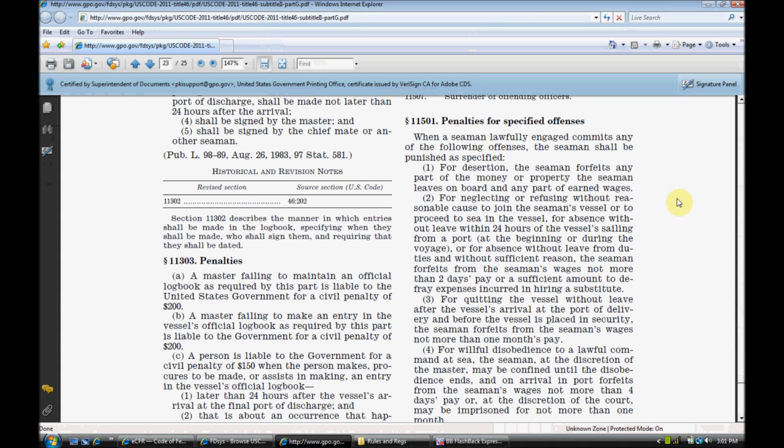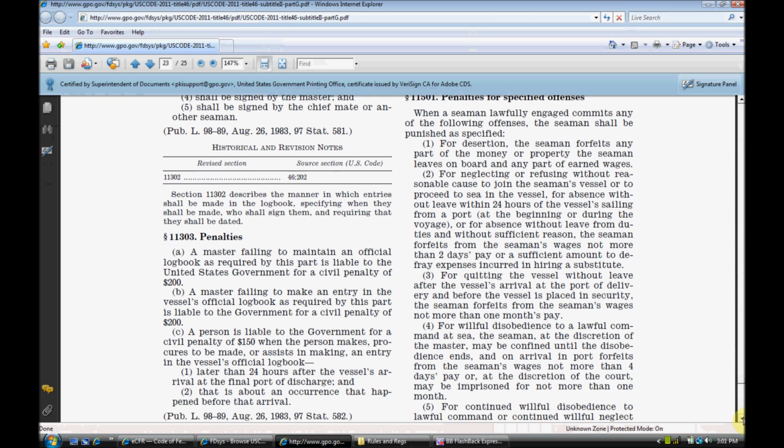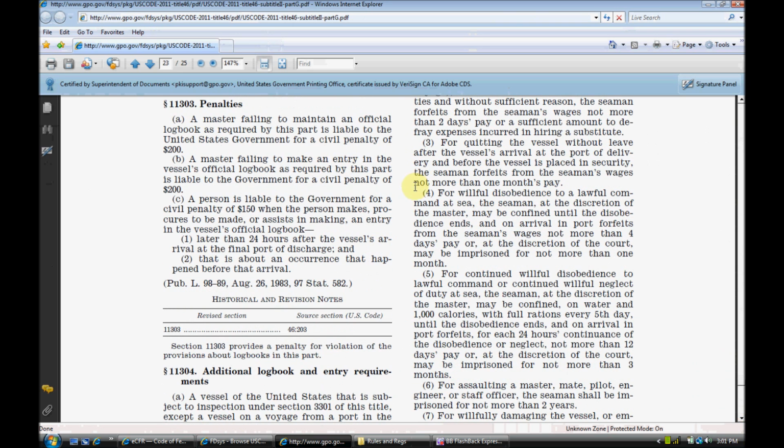So they have provisions for desertion, if you have signed on a vessel and then you leave without signing off. But here's the one I'll highlight, for willful disobedience to a lawful command at sea: the seaman at the discretion of the master may be confined until the disobedience ends, and on arrival in port forfeits from the seaman's wages not more than 4 days' pay, or at the discretion of the court may be imprisoned for not more than 1 month.